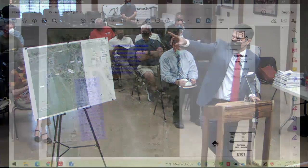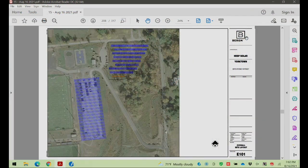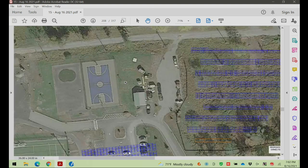two main components of the project. In the top right quadrant, those are the ground mount solar panels. And then over the parking lot is the canopy system. There's also supposed to be a small battery storage facility. If you zoom in, you may be able to see it, but it's near the basketball court there to the right of it where that shed is. Yeah, it's anticipated to be in that area of the shed.